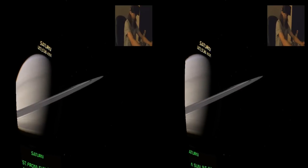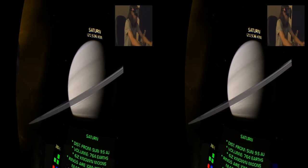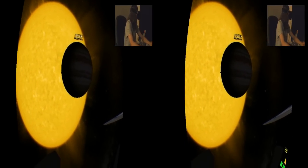If you look into a telescope, you always have that wait a minute moment when you look at Saturn in a telescope, because it just doesn't look real. But it's there. It's real. Distance from Sun, 9.5 astronomical units. We're almost 10 times the distance between the Earth and the Sun right now.